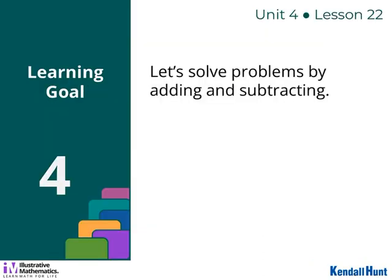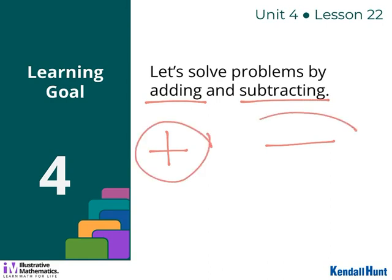So let's solve problems by adding and subtracting. Guys, when you are working today, pay attention. Make sure if there is a plus sign, you are plussing, adding. If there is a minus sign, you are minusing, subtracting. I'm saying this because I was going through some cool downs, and some of you were not paying attention, and you did the wrong operation. So let's make sure we're paying attention.